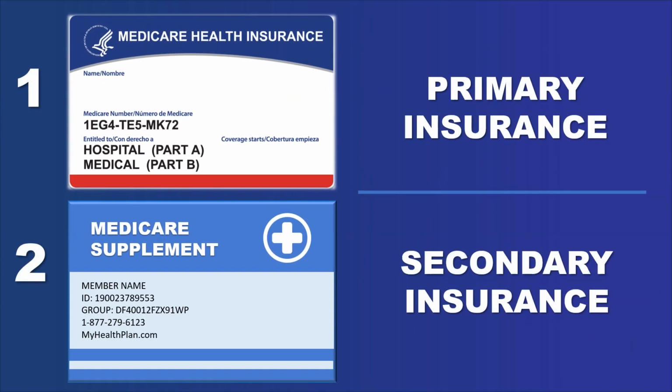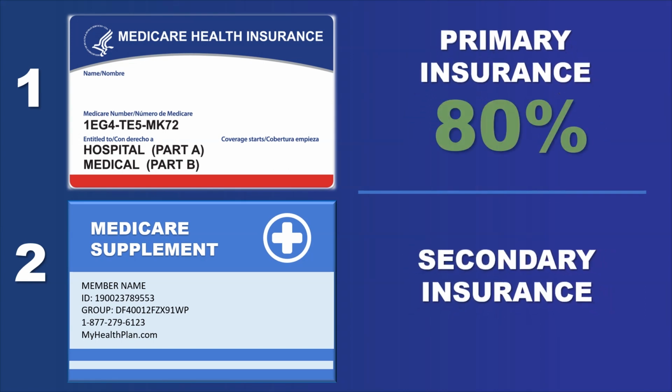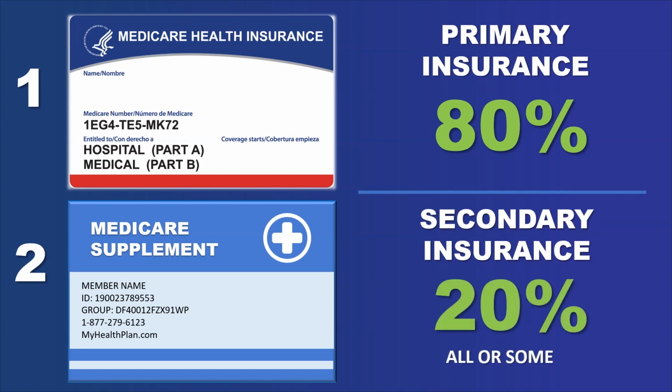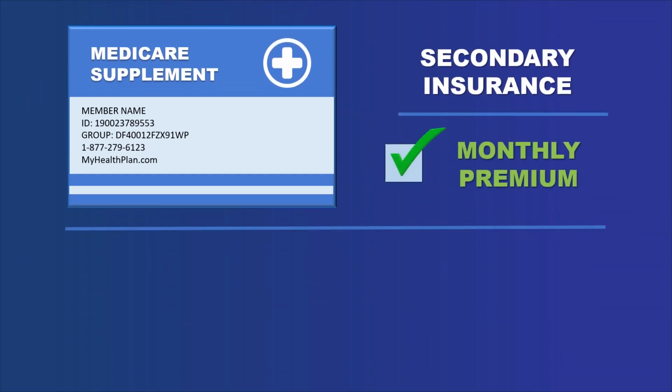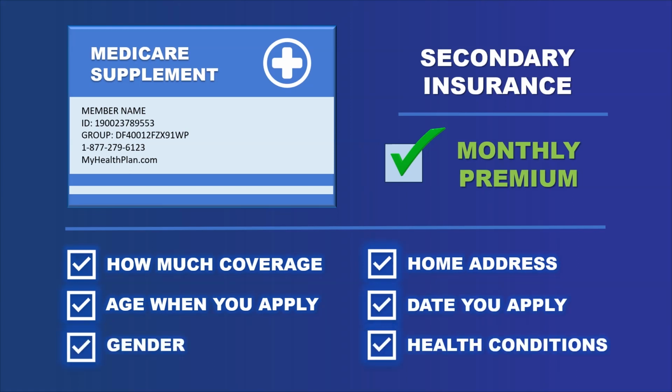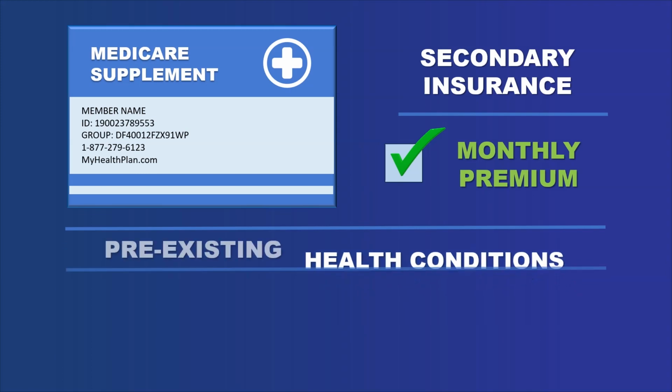Now, the Medicare Supplement Plan pays in the secondary position, meaning Medicare pays the first 80%, and your Medicare Supplement Plan will pay all, or even sometimes just some, of the 20% that Medicare doesn't pay. And what you'll pay to own it, or your monthly premium, depends on how much coverage you want, your home address, the age when you apply, the date you apply, your gender, and even sometimes pre-existing health conditions.